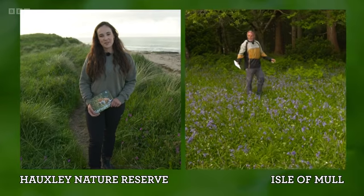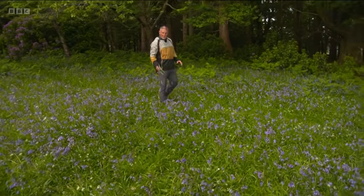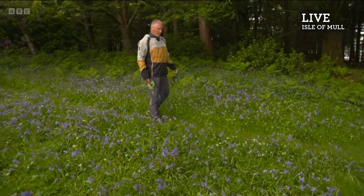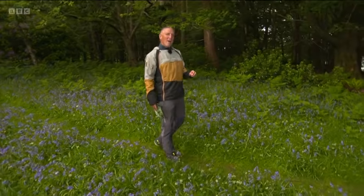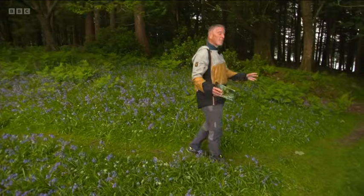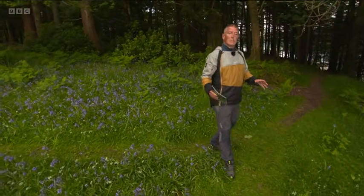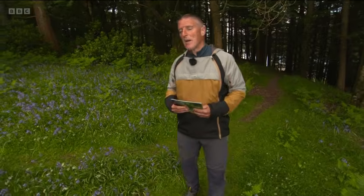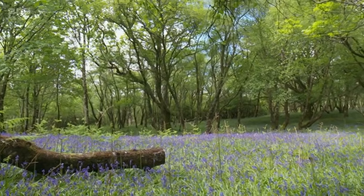Yeah, just look at this. Isn't that beautiful, Megs? Quintessentially British scene here. Meadow full of bluebells. And did you know that we have around half the world's population of bluebells here in the UK? And people come from Europe just to see our stunning bluebell woodlands. And we have a long association with this plant dating back to Elizabethan times.